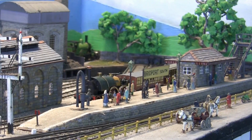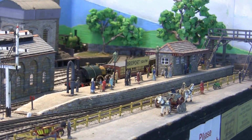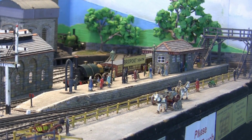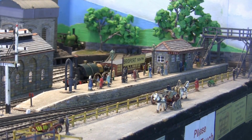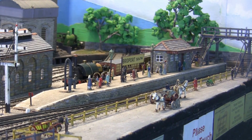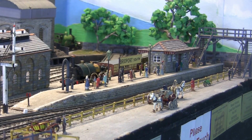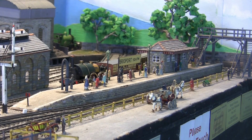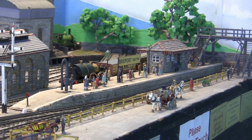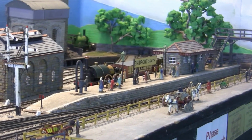The next train movement will be the departure of the parcels train standing in the main platform. The bell code 1-3-1 is that of the signalman offering the parcels train further up the line. Soon we'll see the starting signal pulled off and hear the sounds of the train departing.